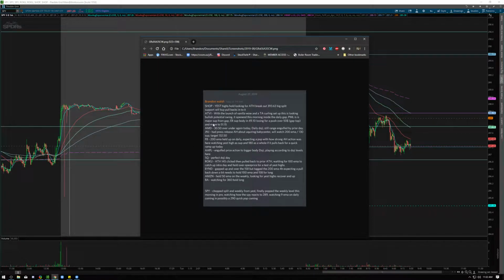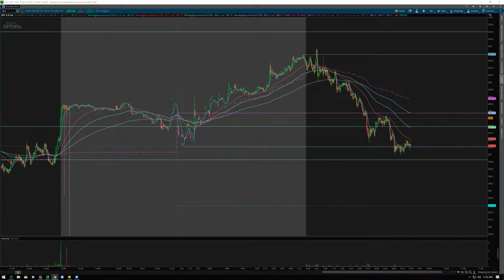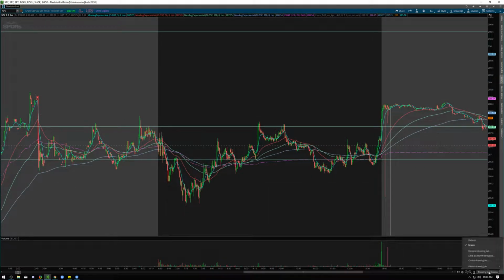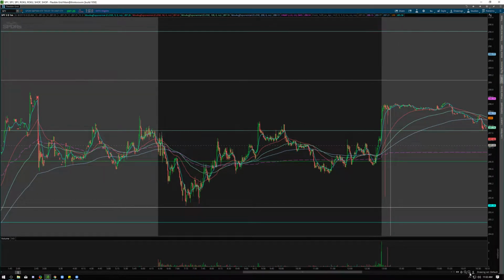We had a lot of interesting price action here, but we're going to go over these plays right here. Feel free to pause it, check them out, see how they played out. I'm going to explain how we use these daily levels in this list. So the SPY right there chopped a split in the weekly from yesterday, and what I'm talking about here is our split level on the lessons tab. Just taught a private lesson. There we go.